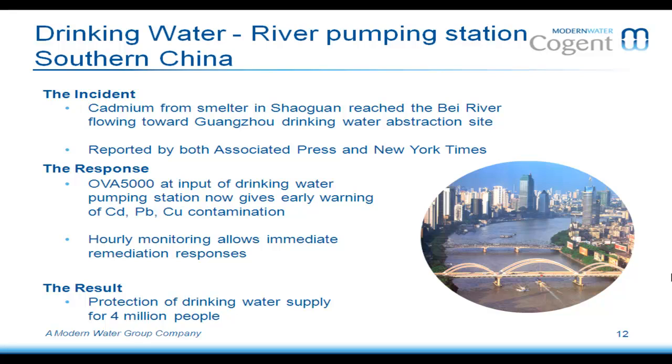It went straight into the treatment plant. They didn't detect it, of course, because they were only taking a sample a day or whatever. It went straight into the drinking water system. Several thousand people were affected and were ill by this, and several people died as a result of this contamination. Unusually for China, this was also reported in local and international press, and it was so embarrassing for them that they decided this must never happen again.